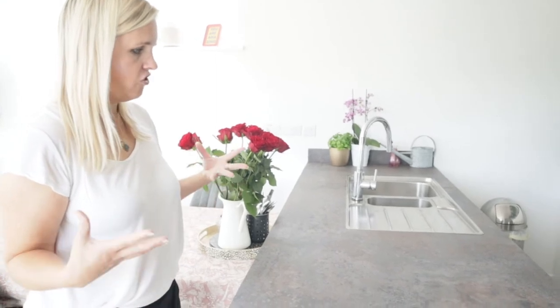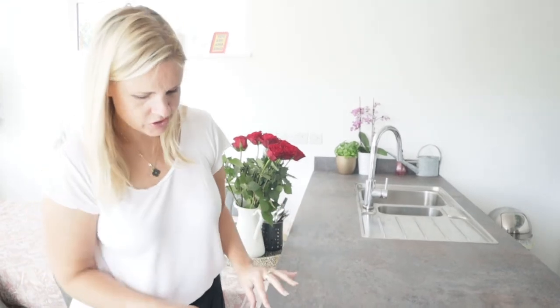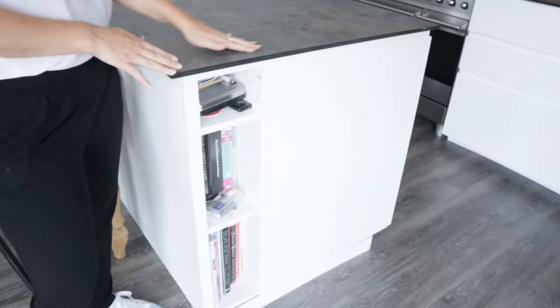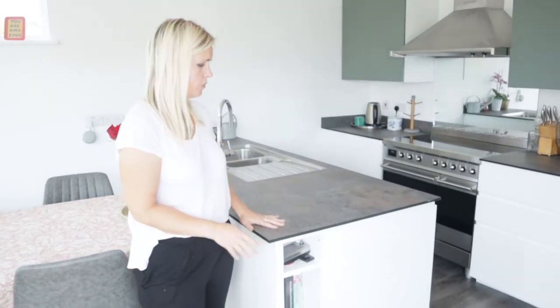That's where not being a kitchen builder or having any experience of it made it more of a challenge, but we got there. We've just got to finish it off now. We need some strips to do that with. But the size is perfect. We love having this bit on the end that we can prepare food on. That's really nice. Try and keep this as clear as possible.